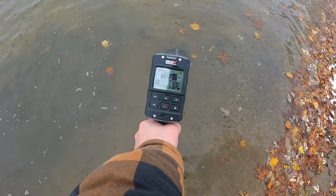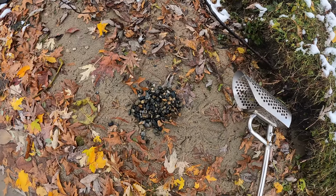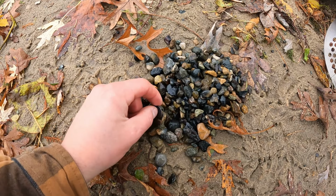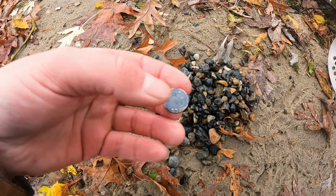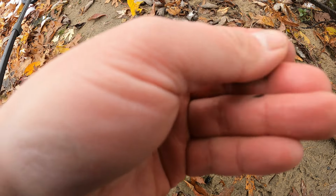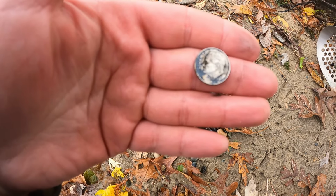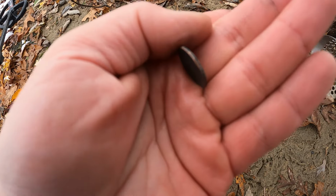I think it's multiple signals and that's why it sounds scratchy. I'm still getting some scratchy high tones out of there, but I took one scoop out and I put it over here, and this looks really promising. It's a very tarnished dime. Oh man, are we lucky? Oh, you gotta be kidding me. I thought that was old. It's literally a 2025. It had that tarnished look like some of those silver coins get, but all right.